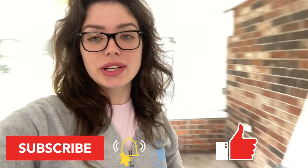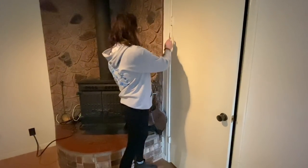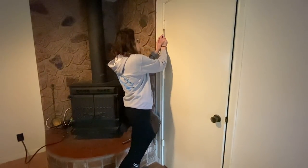So we are on day two of renovating and painting. We're gonna take all the doors out and start painting them in the sunroom. And Dara's gonna paint the doors and I'm gonna continue to paint the sunroom. And let's see if this door is gonna come out the way I thought it was. Yeah, nope. All right, we'll try the next door.